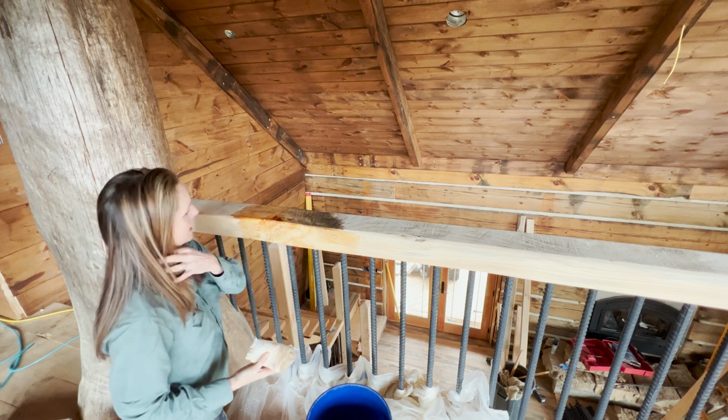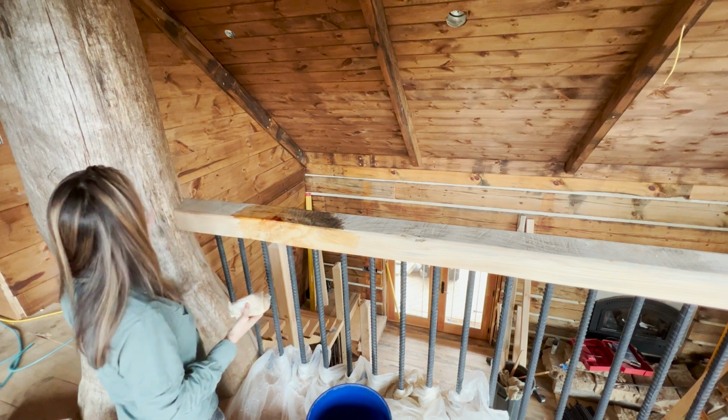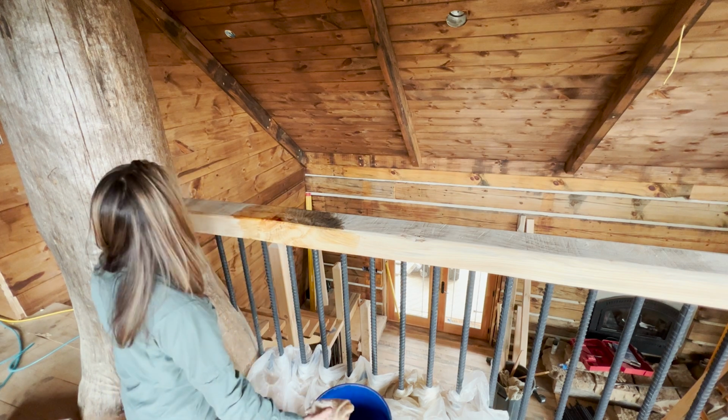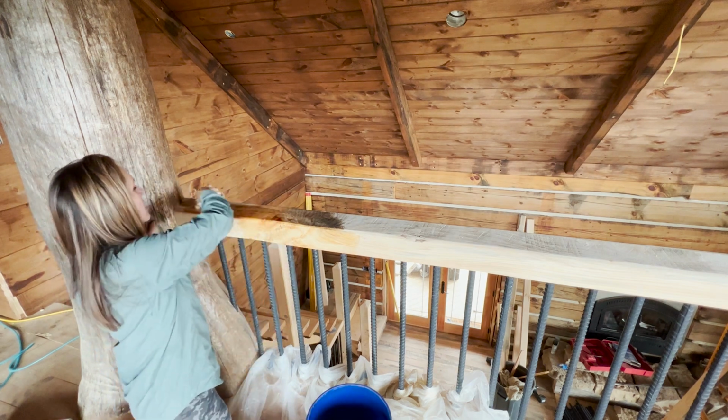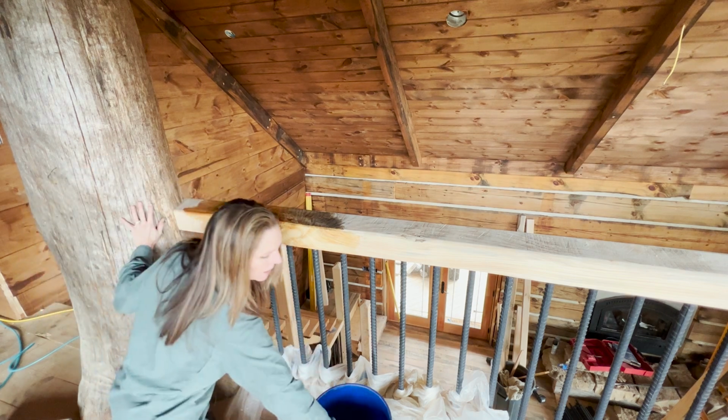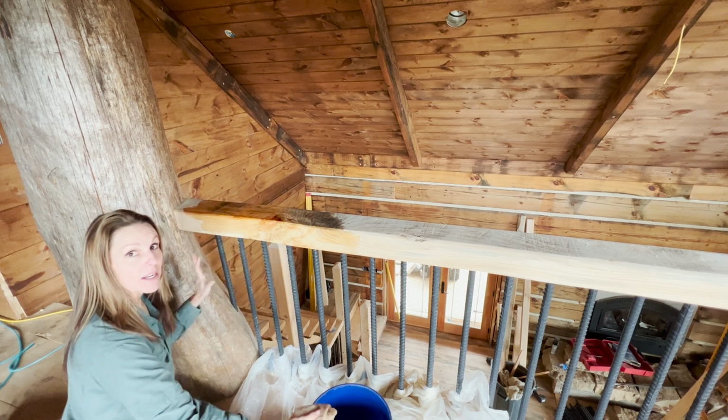So the main difference here also is that the tree sat outside for quite some time after we had peeled the bark off. So it had a lot of sun exposure, which also darkened it into this gray, and we did not sand it down at all.